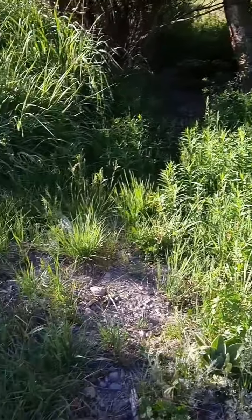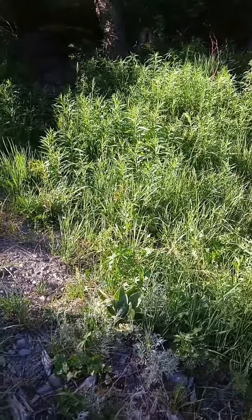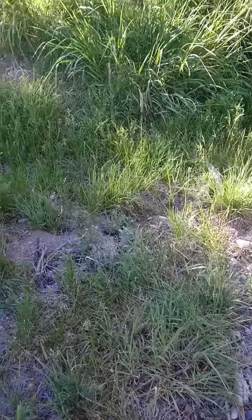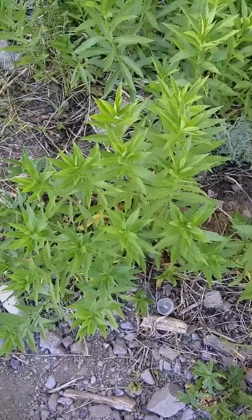Alrighty, so I have arrived at the part where I know there's some stinging nettles available. I've got my scissors and my bag, which I will just be using to carry the nettle. This area has quite a little bit of herbs here. There's also some yarrow growing right there. Right here, I don't know what that is yet, but I have to look in my book again and see.